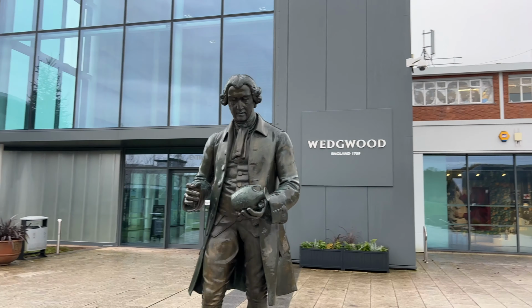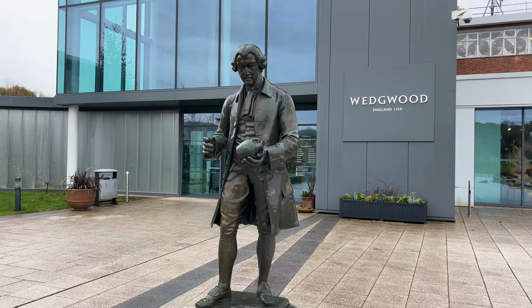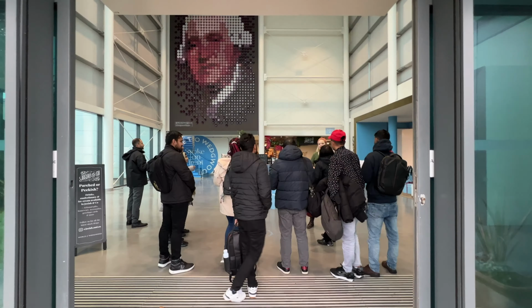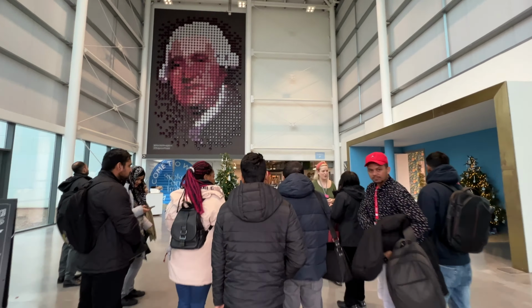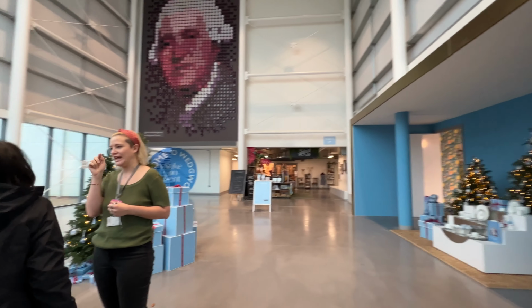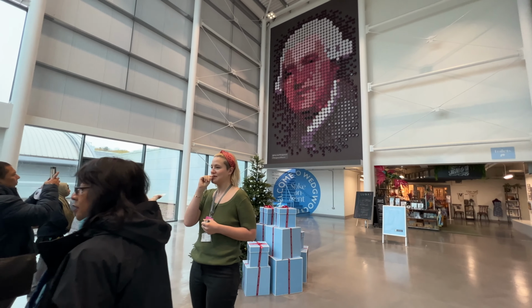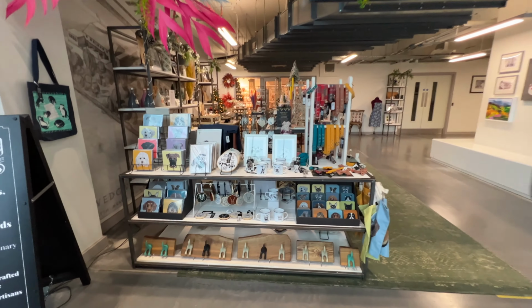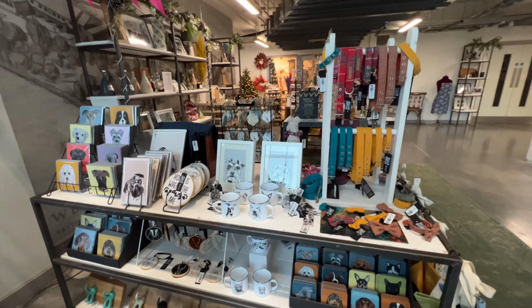You can see the statue of Josiah Wedgwood. It's really a big factory. Unfortunately, filming is not allowed inside, but I can show you the museum, store, and the other part of the company. Yeah, it's beautiful.